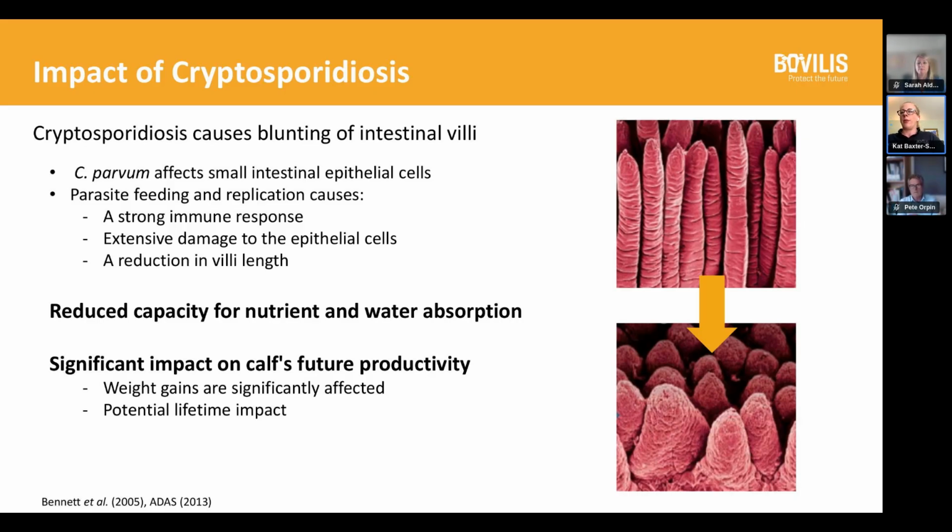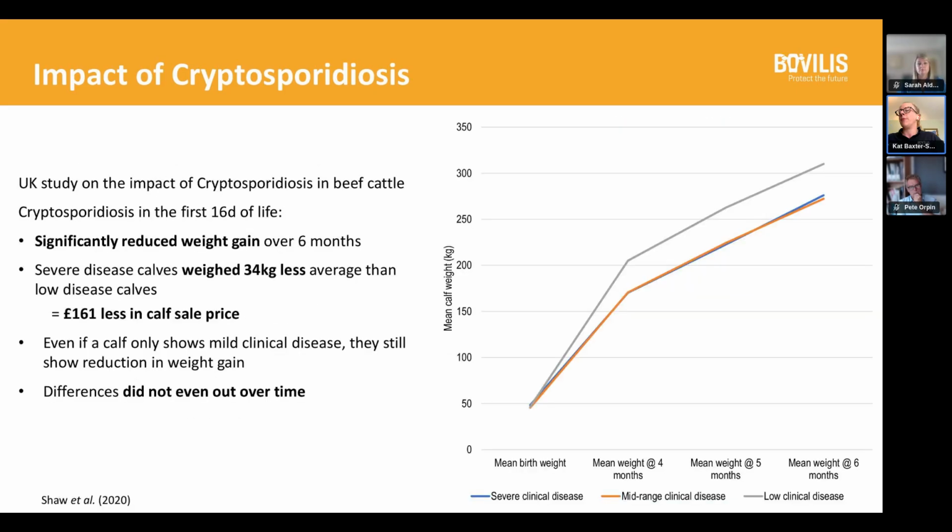And really what we do see with crypto is an impact on growth rates. And I've got a couple of studies to demonstrate that for you. But that does seem to be the big issue that we see. So this study was done by Hannah Shaw at the Moredun, and they looked at the impact of crypto in beef cattle up in Scotland. And they had 3 groups of calves. They had severe disease, mid-range disease, and low clinical disease. And they looked at crypto from birth up until about 6 months by measuring weight gain.